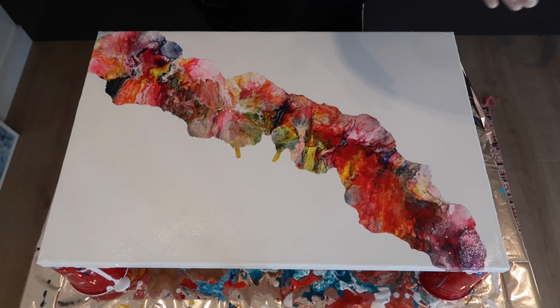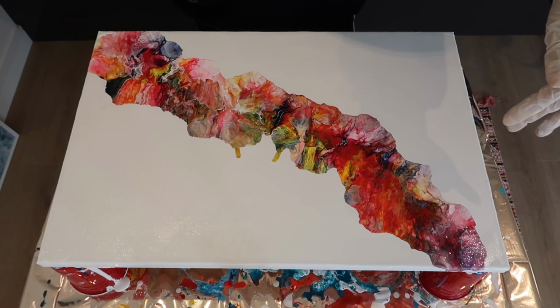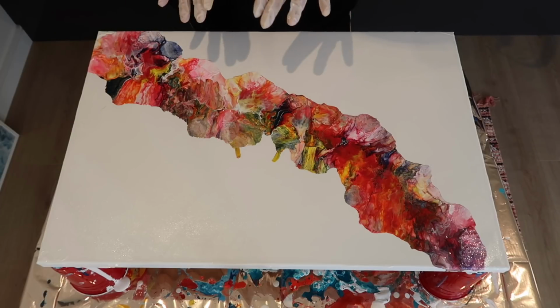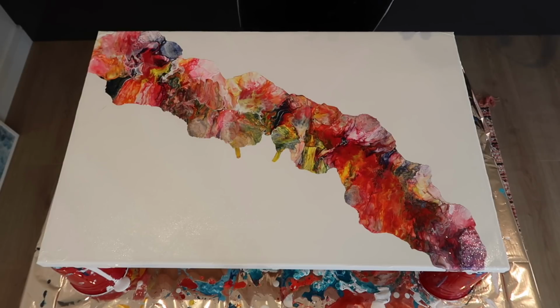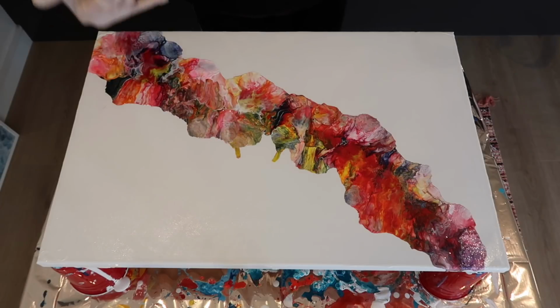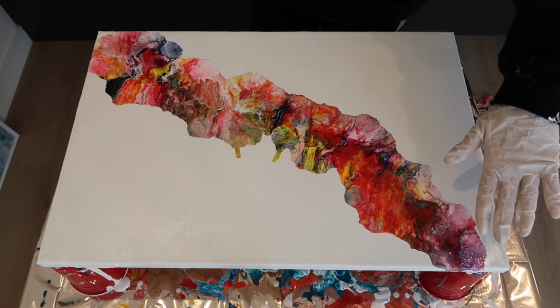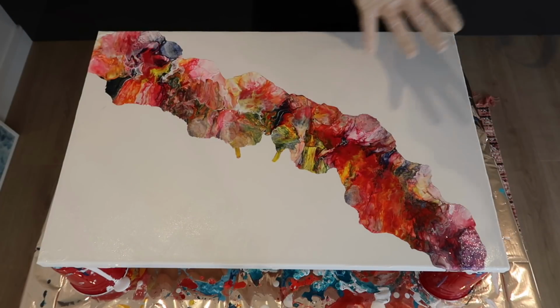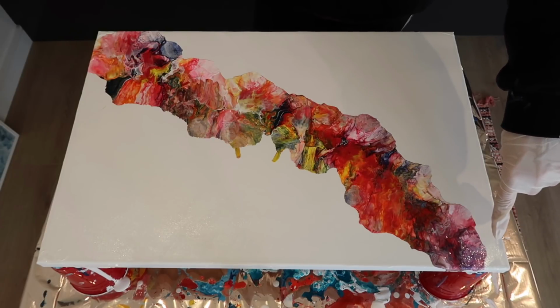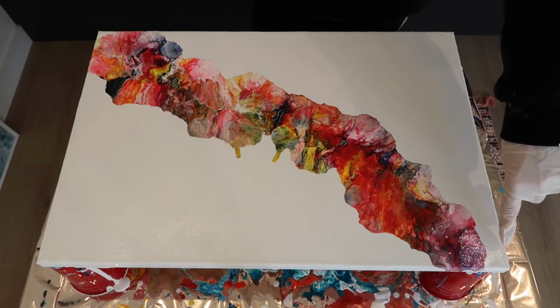So the main thing that I've learned from this mix is it needed more water, but it's all right because I'm just not gonna harass it too much. I'm just gonna leave it be. With these two bits here, this yellow has come up because it's too thick and it's too dry, but I am loving how the colors are just flowing. I do want to put a little bit more here in this corner.